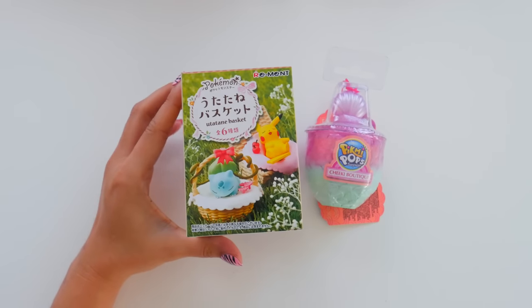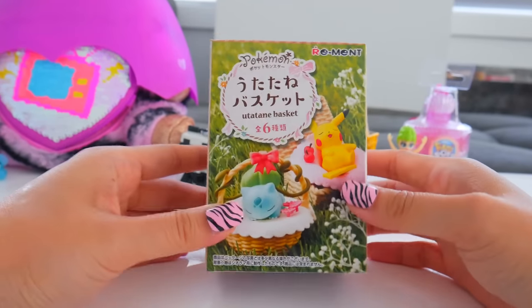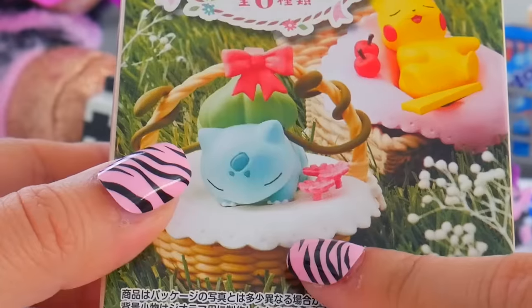Gummies. All right. Let's open the Pokemon Utatane basket. Pokemon Utatane basket. Sleeping Pikachu, sleeping Bulbasaur. So cute.